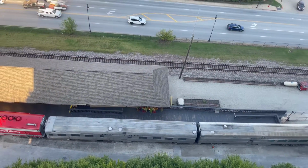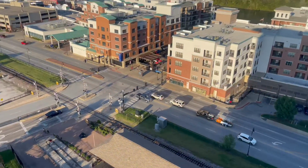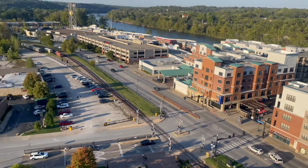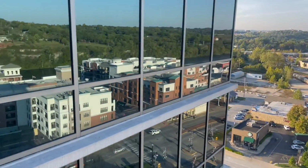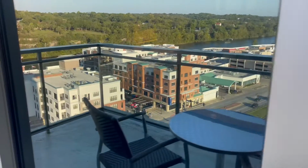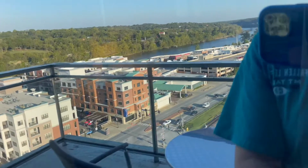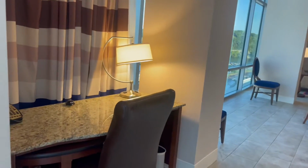The Branson Scenic Railway, I think at this time of year, only had 3 times that they were going through, and they didn't feel the need to blow the whistle every single time. As you can see from the outside, these are reflective windows, so even though the resort faces east and west, you don't get a tremendous amount of sun and heat coming into the unit.